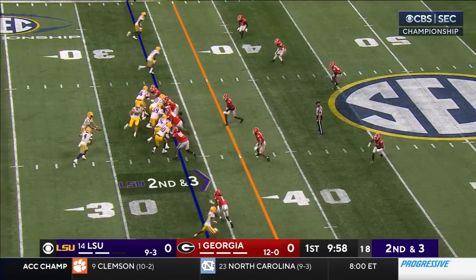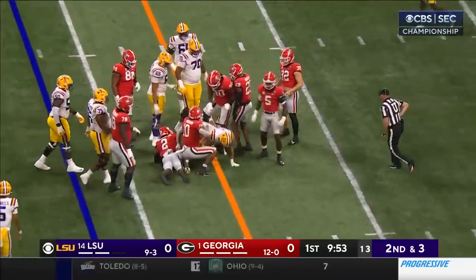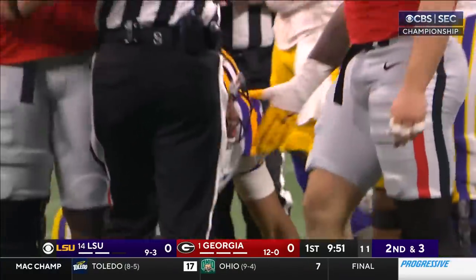Second down and three. Emory weaves his way for a first down. Tough run, good second effort as we check in with Jenny.